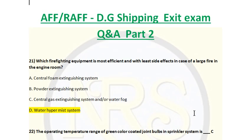Option A, central foam extinguishing system. Option B, powder extinguishing system. Option C, central gas extinguishing system. Option D, water hypermist system. The correct answer is option D, water hypermist system.